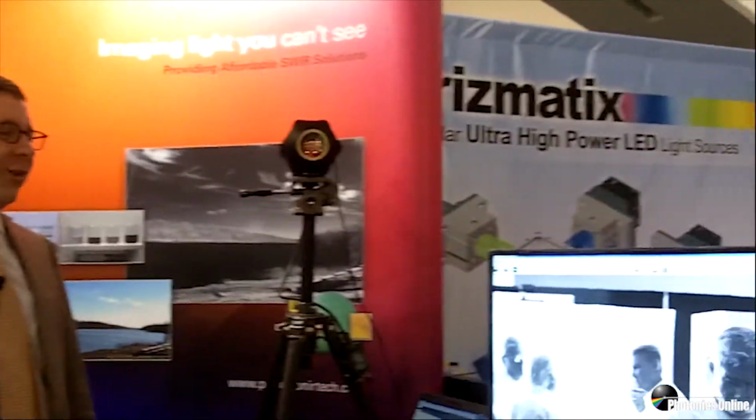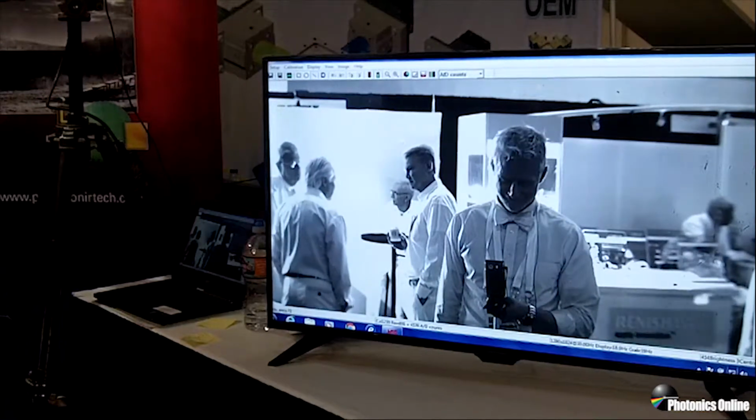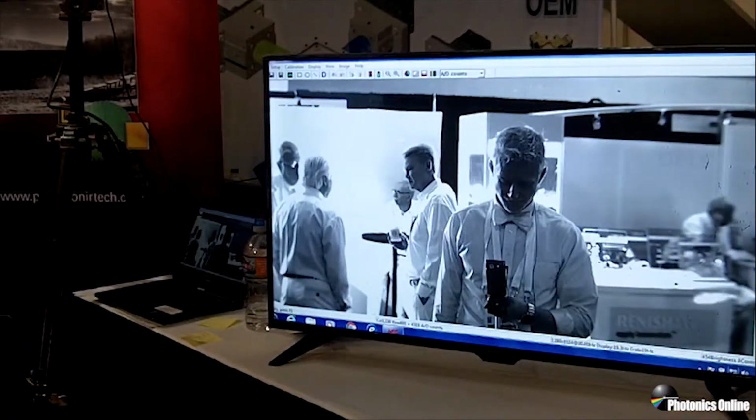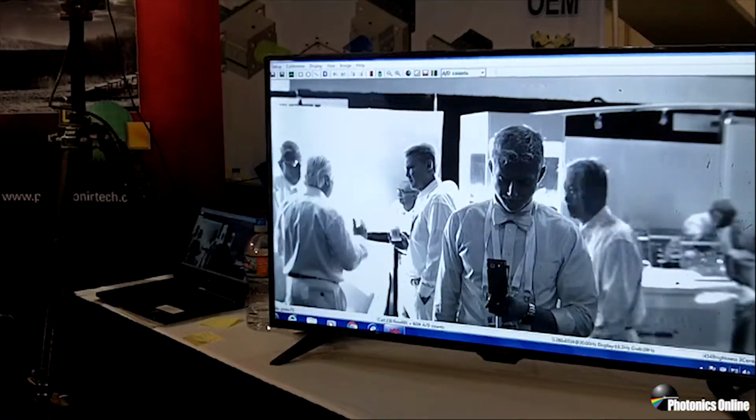And as you can see, it gives a very pretty image. Actually in the booth right now, you can see our photographer. He really doesn't have hair that blonde, but in the shortwave infrared, hair is very reflective white. His bow tie also goes away because we're only seeing the shortwave infrared signature from it as well.